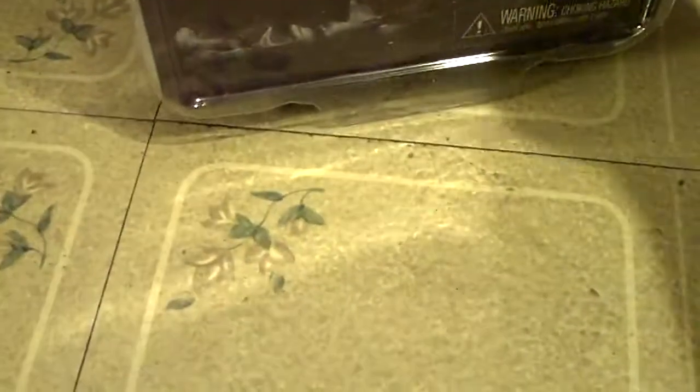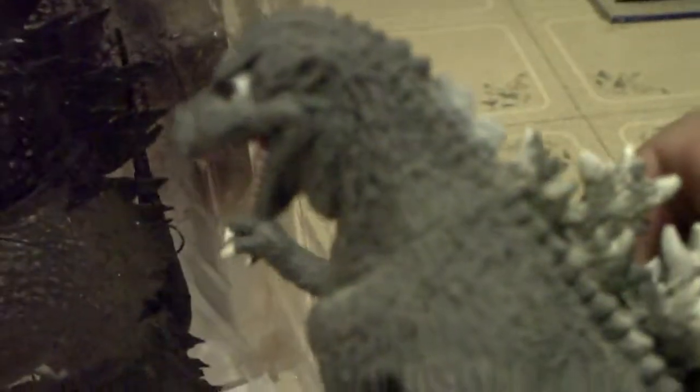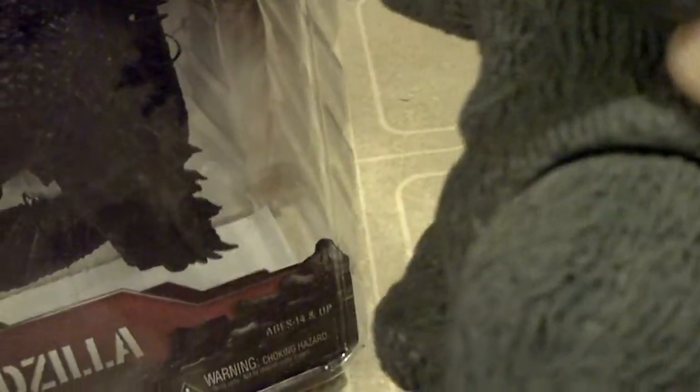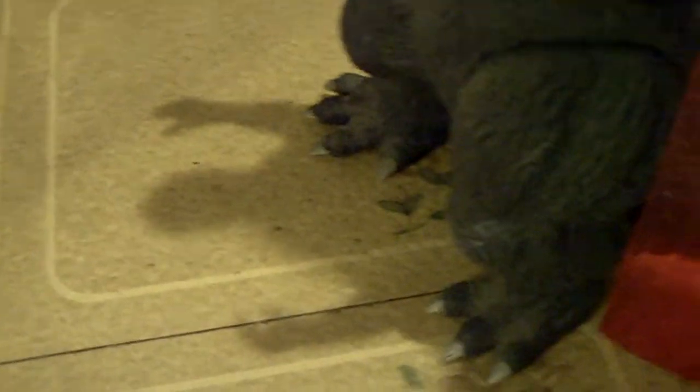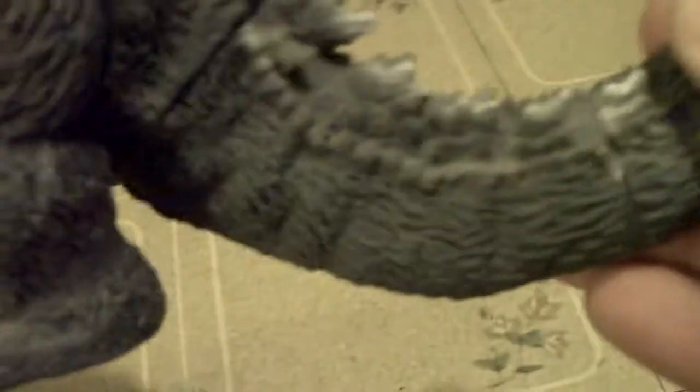Just for a quick comparison, I'm going to compare him to my 1954 Godzilla. He's between 7 and 8 inches, so actually not that tall. I haven't measured this guy in a while, so let's take a look. Yeah, it's almost 7 inches up to his head. Unfortunately his levels of articulation are not quite as good. You can only move the whole arm as a unit. The head turns a little. The tail has a joint, which you can turn a little bit, as you can see, but not much.